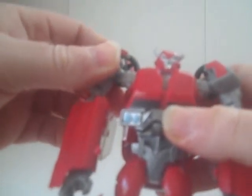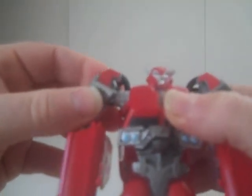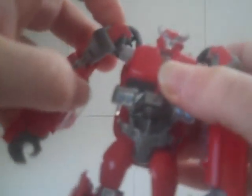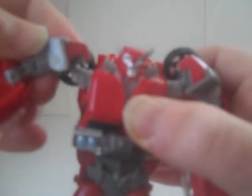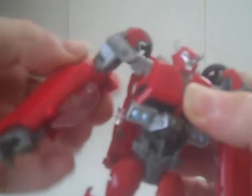As far as his arm, it will rotate a full 360, and every one of the joints on this guy is stiff. I mean, they are stiff. It goes out just a little. It can go out quite a ways, but you have to manipulate it around to do so because the tire actually hits everything in the back. Got the upper bicep.